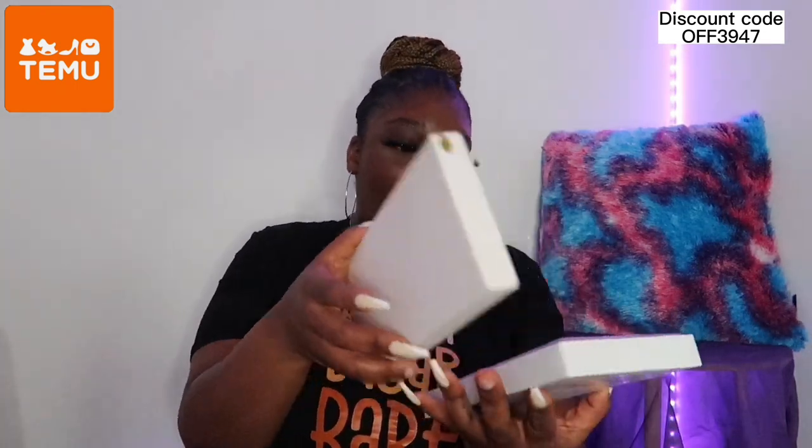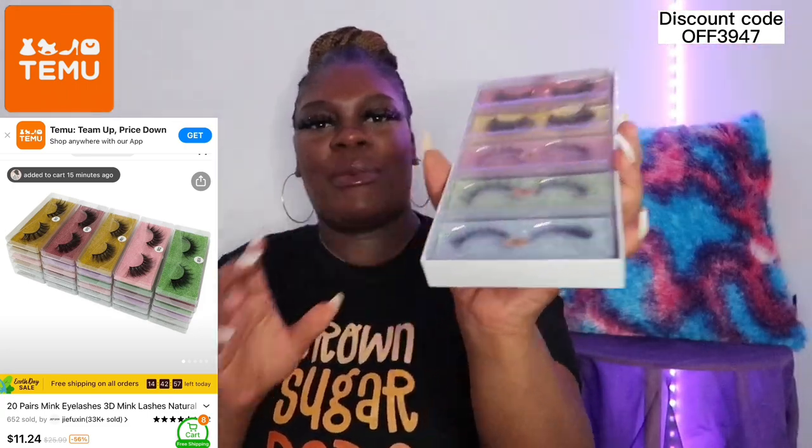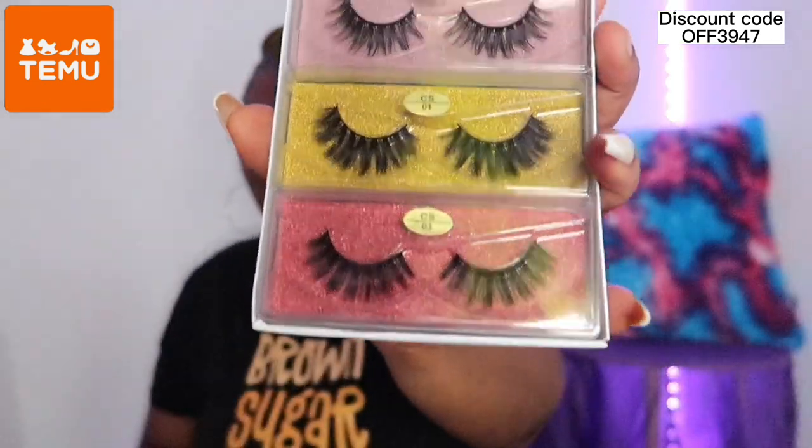What's this? Like, stop sending me surprises. Okay. These are cute. And they all different. Oh, let me turn it around for y'all the right way. And they all different styles. Oh my god, I love that. Hold on, let me see what the other one is. These are different ones too. Y'all, I am stacked up with lashes for the next couple of months. I don't need to go back to another beauty supply store for the next couple of months. Oh my god, like, stop playing.